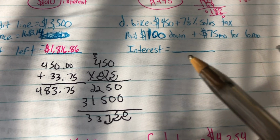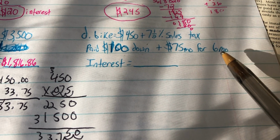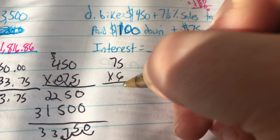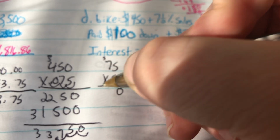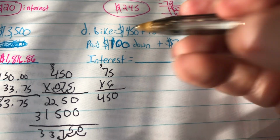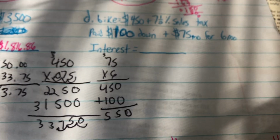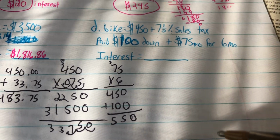Now we worry about their payments. They said they would pay $75 a month for 6 months, and they already put $100 down. So first we're going to do the 75 times 6. 6 times 5 is 30. 6 times 7 is 42. Plus 3 is 45. So for those 6 months, they're paying $450. They already put $100 down, so we're going to add that 100 to it. 0, 5, 4 plus 1 is 5. So this 550 is the total amount that they paid for that bike.